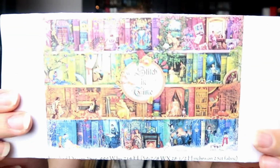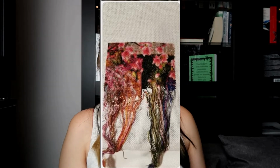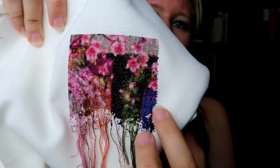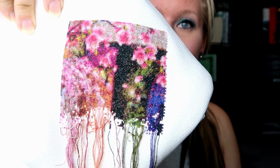So the first thing is Stitching Time. This is what it will look like. And this is where it was before. This is where I am now. So as you can see, I worked very much on this area, so you can see the door much more now.